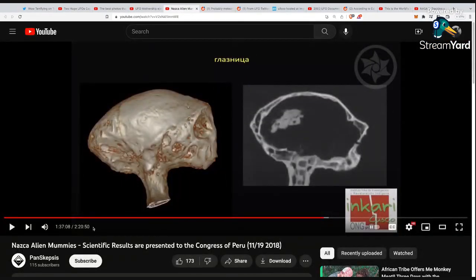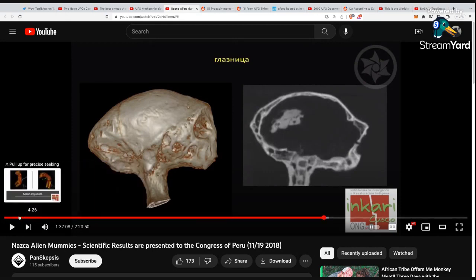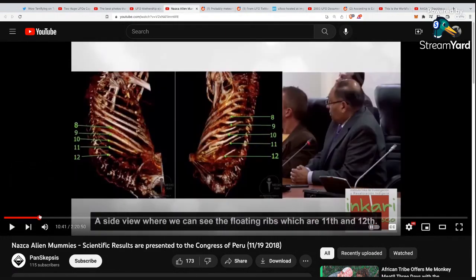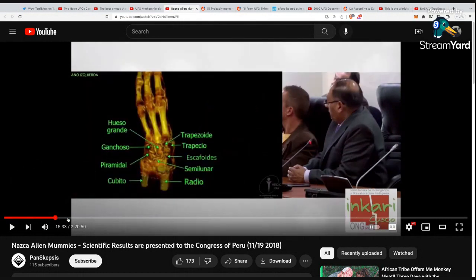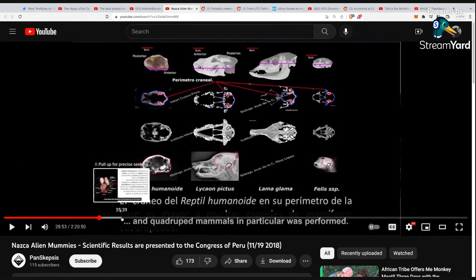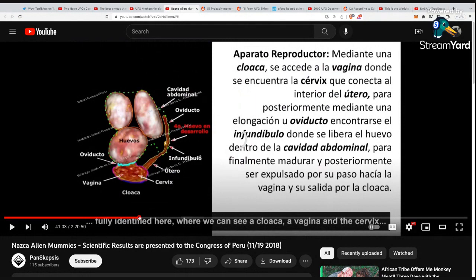And this is a 2-hour, 20-minute presentation. Its scientific results are presented to the Congress of Peru of those Nazca mummies that were found covered in diatomaceous earth. Let me see if I can find a better photo. Yeah, here's one of them here. But this being had 3 fingers, a strangely shaped head, and then there were a couple smaller ones too. But they went through complete analysis of these things, and these are definitely not human, they're not fake. These are actually real bodies of real beings.